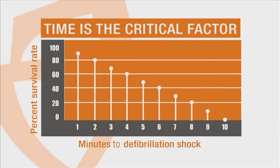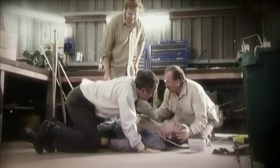Sudden cardiac arrest is a massive problem in Australia. Over 30,000 people each year suffer a sudden cardiac arrest, and currently only between 2 and 5% of people survive. For every minute of delay, your chance of survival declines by 10%, and therefore there's only a 10-minute window of opportunity. The problem is, in Australia, ambulance response times are on average between 10 to 12 minutes, so the only guarantee of getting a defibrillator there in time is by having one on site.